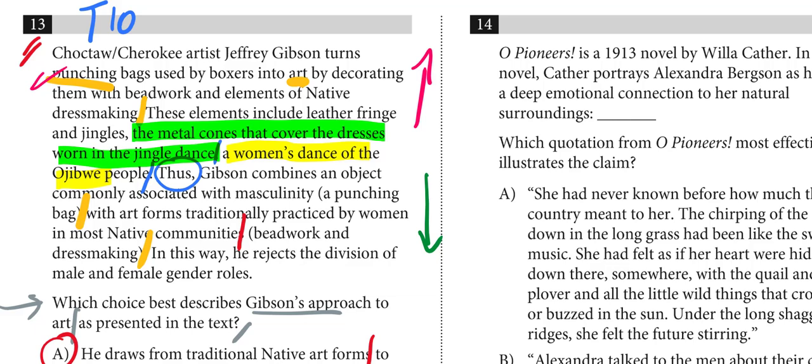The second sentence is not very important for you to get to know the correct answer, and as I said before, if you're running out of time, you can get to know the correct answer from reading only the first sentence, because it tells you everything, that this artist comes up with a new art by using some elements of native art available in this very specific society.